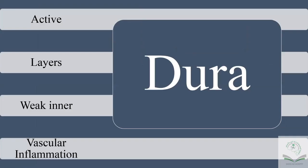subdural hematoma. So now we have the knowledge of the dura. It is not only two layers, but three layers. And when we talk about chronic subdural hematoma, we are very interested in what we call the dural border cell zone, the innermost part of the dura. It is a very active vascular layer.